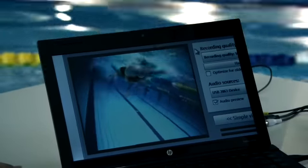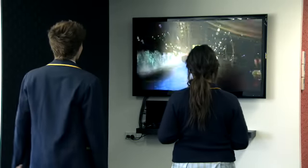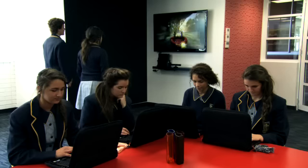Our IT lounge is a real central part of our program. It's a place where students can come and have problems solved, usually by students before they get to the help desk. And it's also a place where they can come and relax with the Xbox, also sit down and learn in comfortable and enjoyable ways.